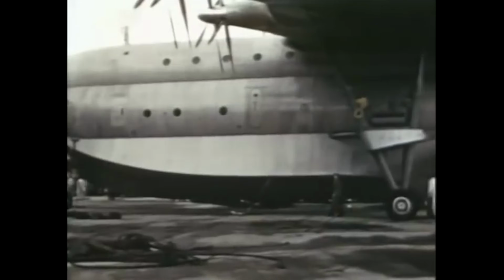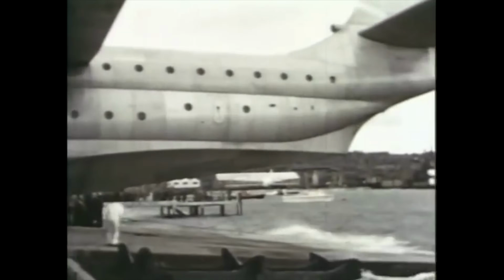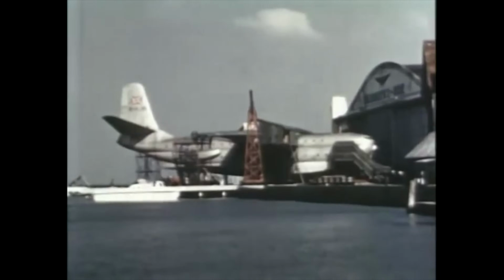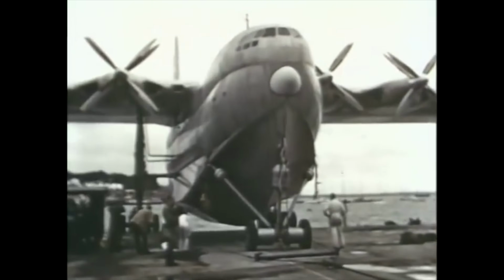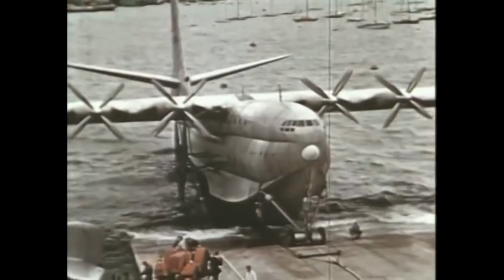Unfortunately, this underdeveloped engine would become the major source of delay and problems in final testing. By August of 1952, the first prototype was finally completed, some 3 years after the originally projected flight date. The Princess was enormous. Its hull measured 148 feet long, height 55 feet, wingspan 219.5 feet, nearly 20 feet wider and 10 feet taller than the Mars.